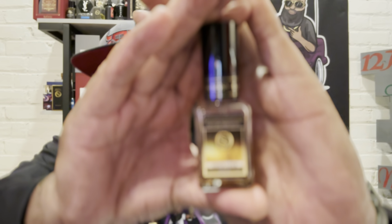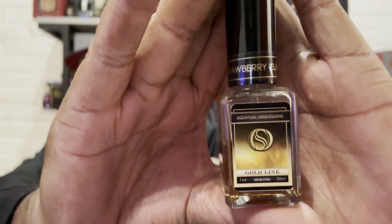All right, next fragrance we're gonna hop into is from an indie house, one of my favorite indie houses, and one of my favorite houses in general. It's none other than the house of Sensual Obsession, and this is Strawberry Elixir, if you can get this to focus. Strawberry Elixir is one of my favorites, man. I wear this stuff, man.